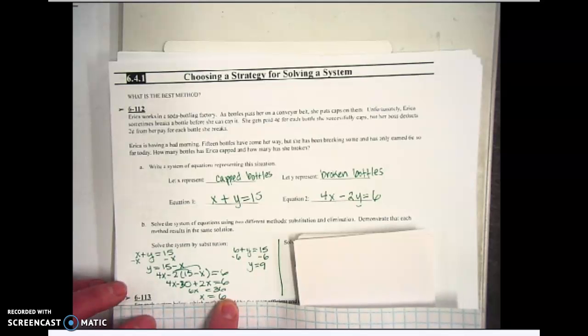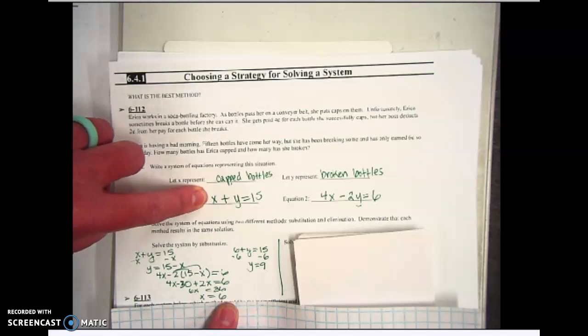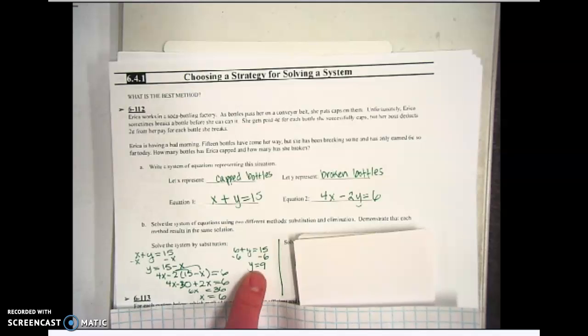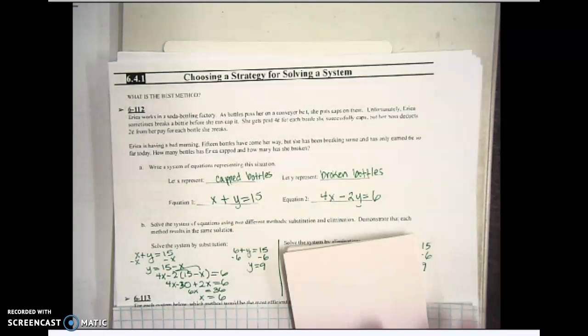Then we're going to take that 6 and plug it back in. I thought it was easiest to plug it back into equation number 1, right? It looks the easiest. Always pick the easiest one because you're less likely to make a mistake, right? Okay, so you're going to say 6 plus y equals 15. Subtract 6 from both sides, and you get y equals 9. Right? That's solving using substitution.